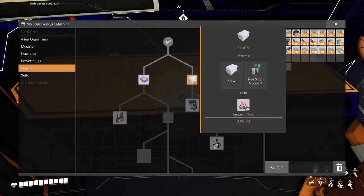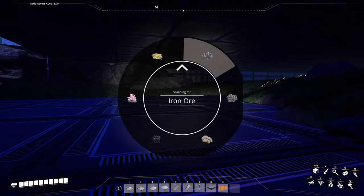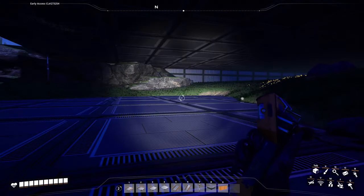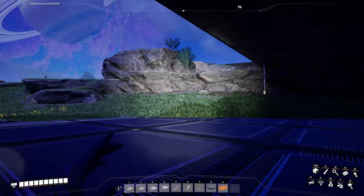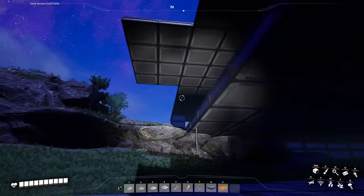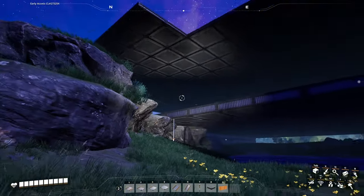Quartz. I need quartz. So we're going to have to go out and get quartz. The problem with that is, there is none. Well, there is, but we're going to have to pack some water and some food in a backpack, because that's a long hike.